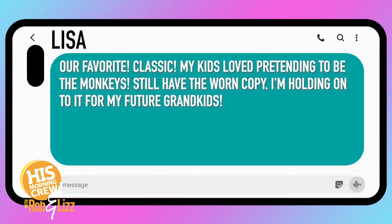Thinking about those books you read to your kids when they were growing up. Yeah, so Lisa texted in and said, our favorite classic is Some Monkeys and Their Monkey Business. I've never heard of this book. She said, my kids love pretending to be monkeys, and we have this old worn out copy of it, and she reads it to the rest of the kids in the family now as well.